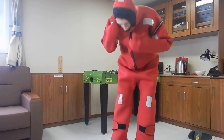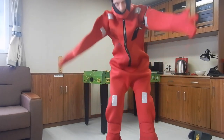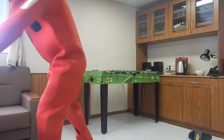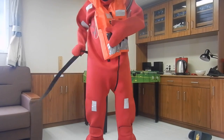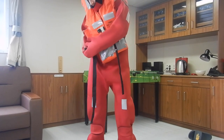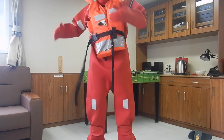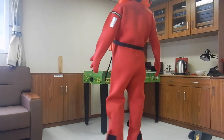Also, this kind of immersion suit will provide you positive floating at sea and will protect you from the cold. It's really, really hot in there, and now I'm inside, I feel really hot. Here we also have the reflecting strips, so it will be easier to find and spot the people, or you can call them reflective patches. It's also a very good solution to put the life jacket on top and tie it like that. So here we are ready to jump into the water.